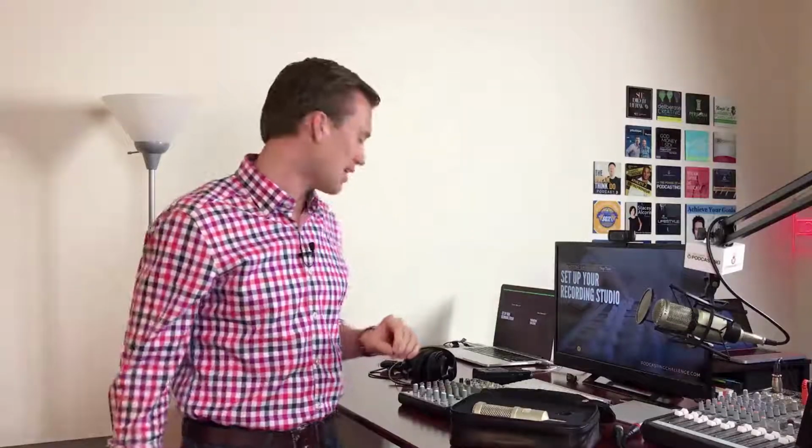So you're gonna have a bunch of cables. You're gonna also wanna get a digital audio recorder of some sort. This is the Tascam DR40. Another great option is the Roland R-05. That's another great option.